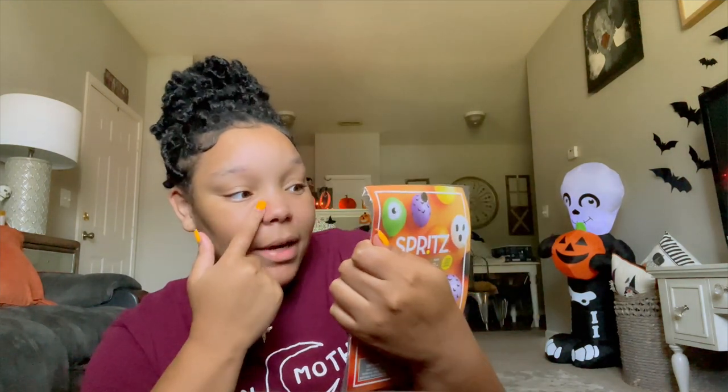I don't know how much I paid for this, and I don't want to lie to you guys, but it was not in the Target Dollarspot. It was over there in the party decorations. You can use this for a basic Halloween party.